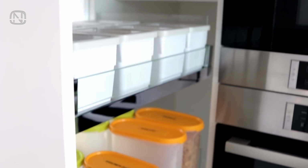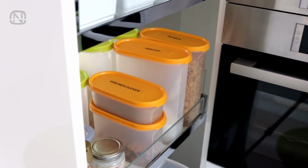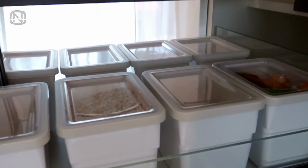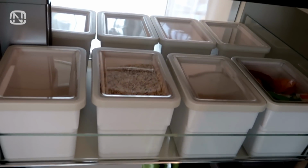Color order doesn't just apply to clothes. For instance, I used the same arrangement with groats. I did it because it's much easier and quicker to find what you need that way.